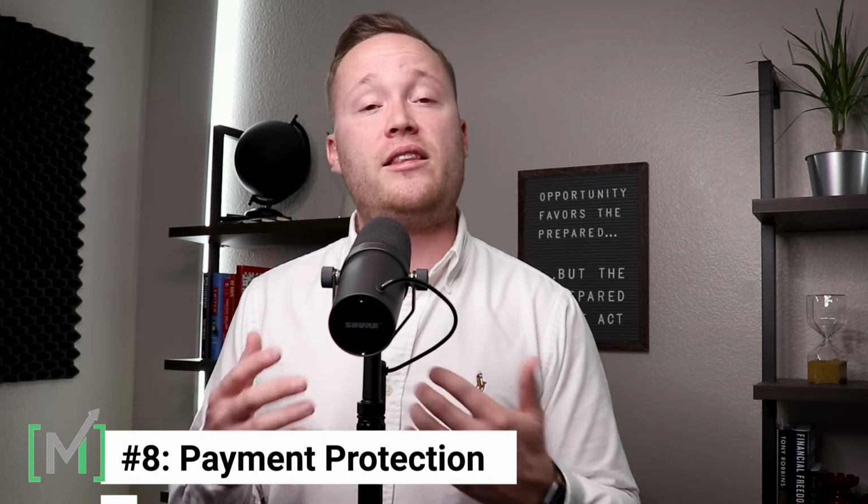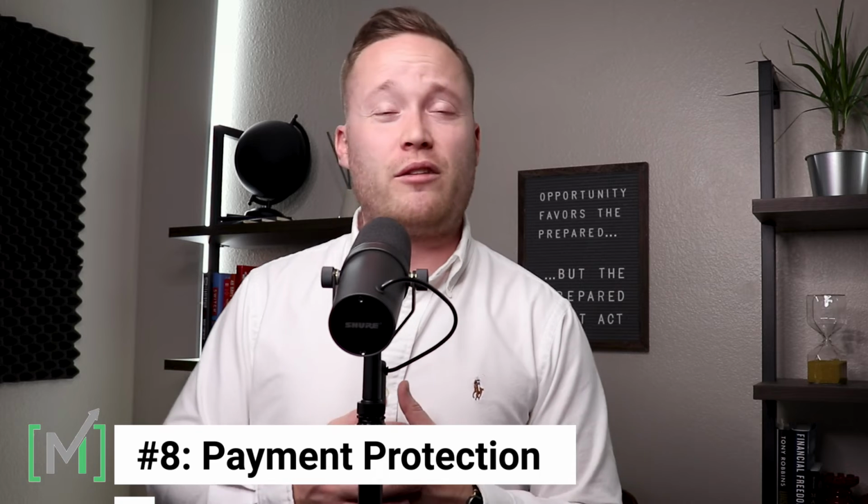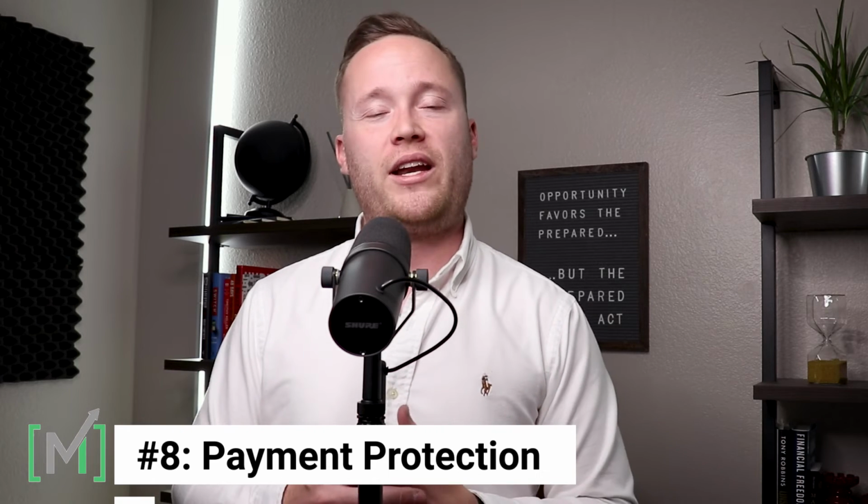So the eighth component comes down to credit card payment protection. This one is important, especially in a volatile environment that we're in right now. Whereas if you have an issue with paying your credit card minimums, this protects you in paying those minimums or waiving those minimums so that you can figure out your path forward. And I think it's an important component for you to look at to see if you have some kind of provision in place in the event of a job loss or in the event of an emergency of some kind.